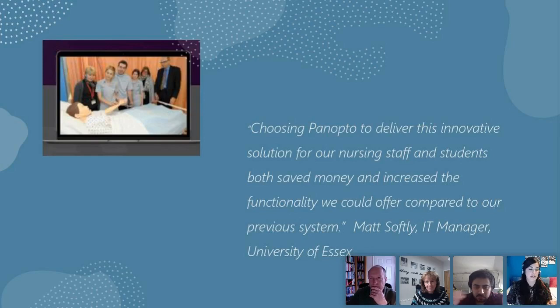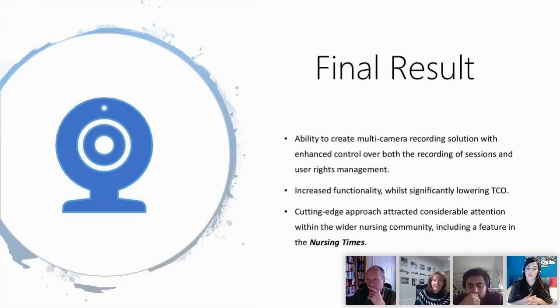So after this project, they had the ability to create a multi-camera recording solution with enhanced control over both the recording of the sessions as well as user rights management. They also saw increased functionality across the board while significantly lowering total cost of ownership. And lastly, this cutting-edge approach attracted considerable attention within the wider nursing community, including a feature in the Nursing Times. This is from quite a few years ago, but I'm sure some of you might have seen it then.